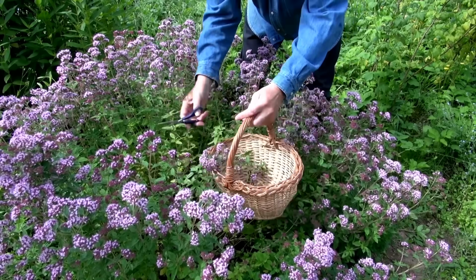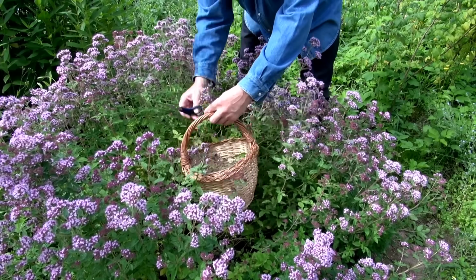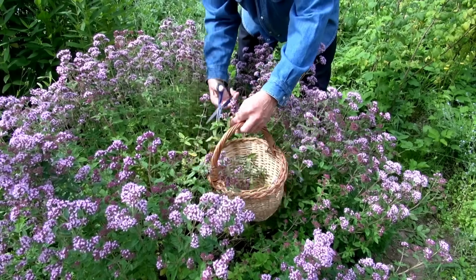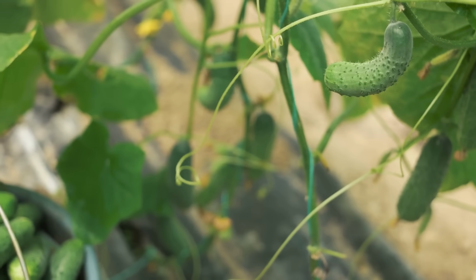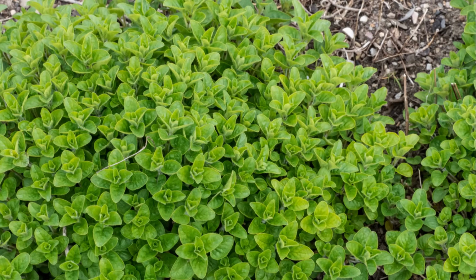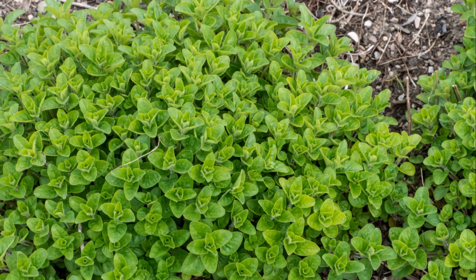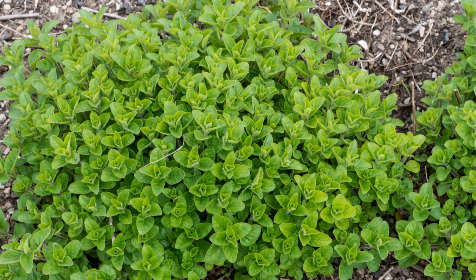But wait, does oregano actually help cucumbers grow? You bet. It acts as a living mulch, covering the soil and helping it retain moisture. And since cucumbers love consistent watering, this little trick helps prevent stress, reduces wilting, and even improves fruit quality. And here's a bonus: oregano is super low maintenance. It thrives in warm, dry conditions, meaning once you plant it, you barely have to think about it.